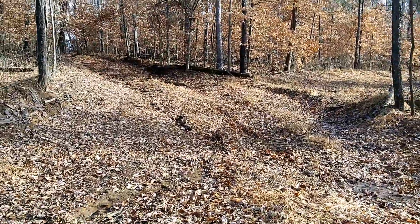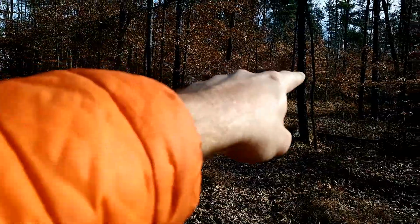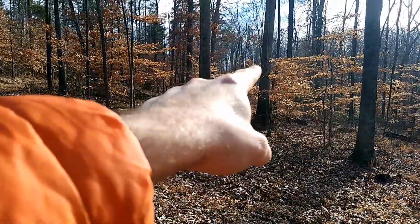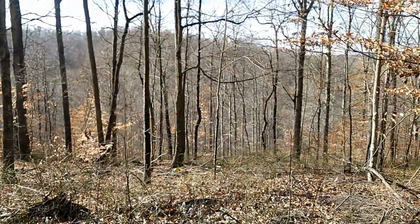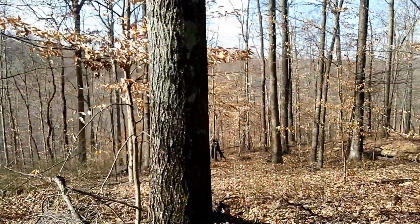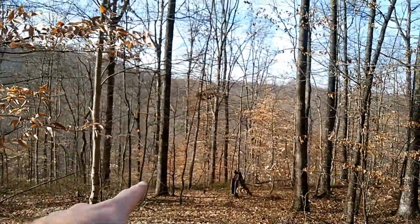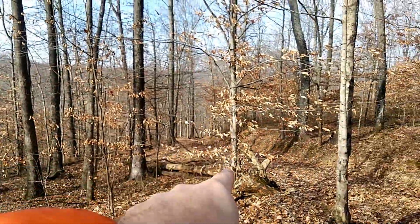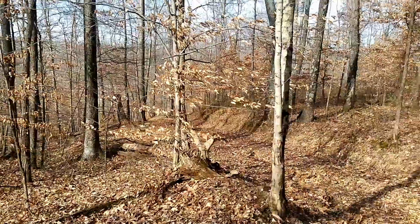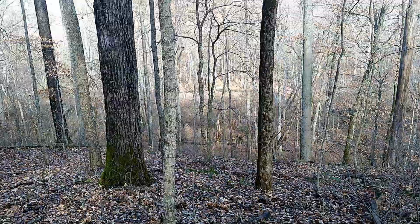There are countless amounts of miles of good trails on here. There's one coming in right there, another one coming in right there, another one running in right here, and we're up on top of, look at that, a beautiful bottom, 150 or so feet up, maybe a little more than that. Again, there's tons of trail systems down around there too as we make our way to the creek along this little road right here.